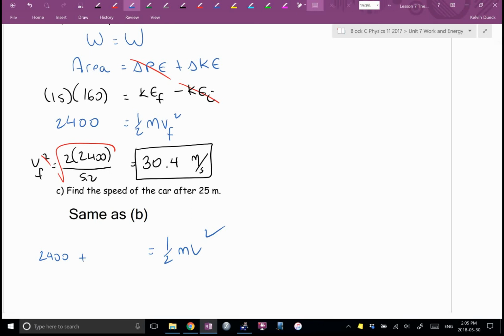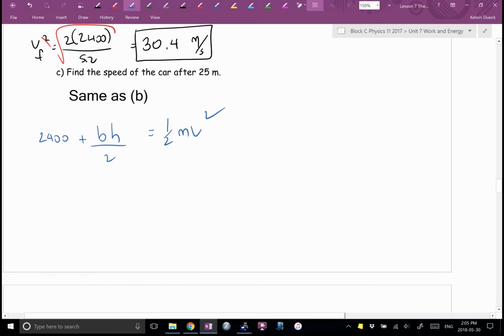Cool? Base times height divided by 2. So it's going to be 2400 plus, what's the base of that triangle? How long is the base? 10. Yep. What's the height of that triangle? 60. Is it 160? Divided by 2. That's going to equal a half mv squared.